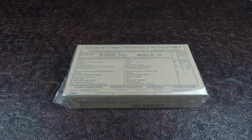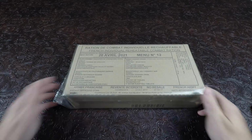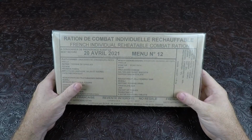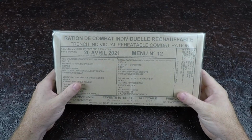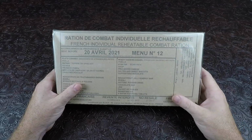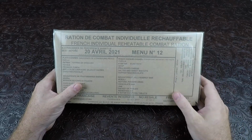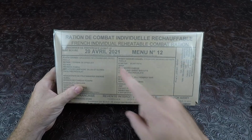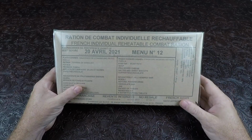Nathan's MRE. Today we have a very special ration. This particular ration is menu number 12. This is a French RCIR 24-hour ration. So the story with this is the new menu. It's December 2017 production date, and the expiration is April 2021.